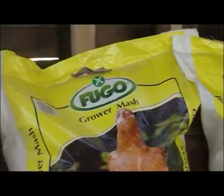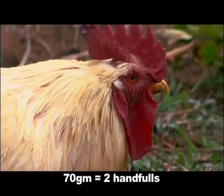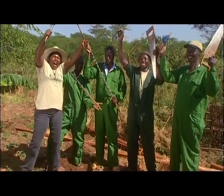Now when they start laying, we go to Fugo layers mash. We do the same. We do supplementation 50%, 50%. You can feed local chickens 70 grams of layers mash and 70 grams of maize or sorghum each day. Sokaris and our team set to work to build Alice a better house for her new Kenbro flock.